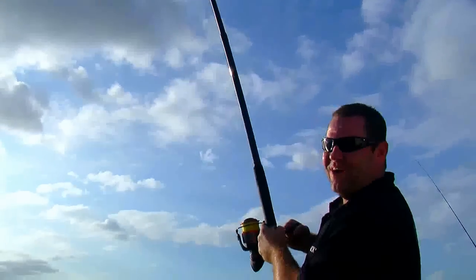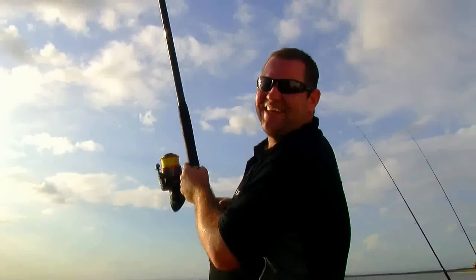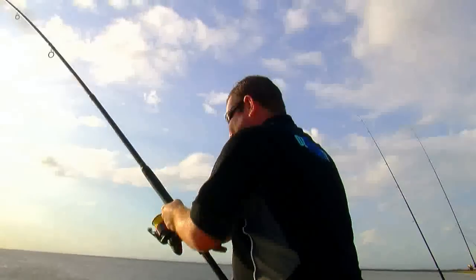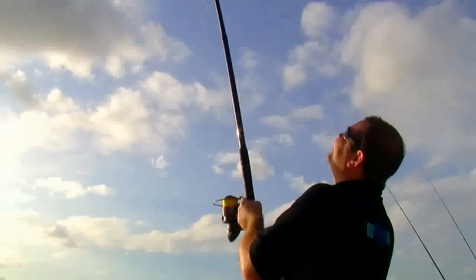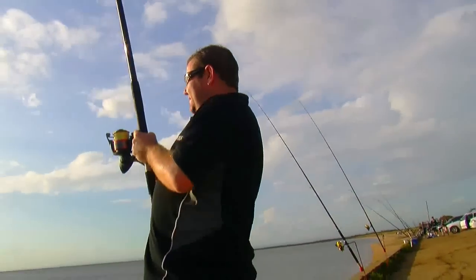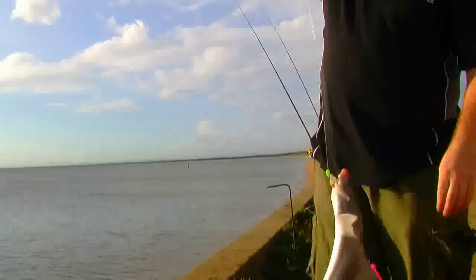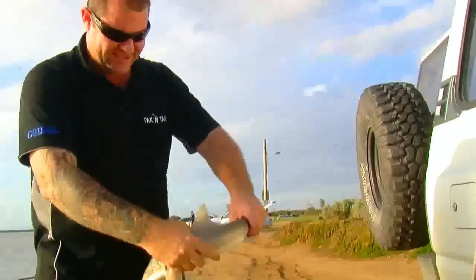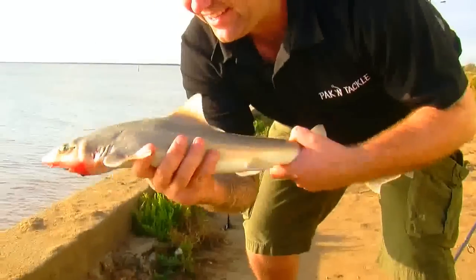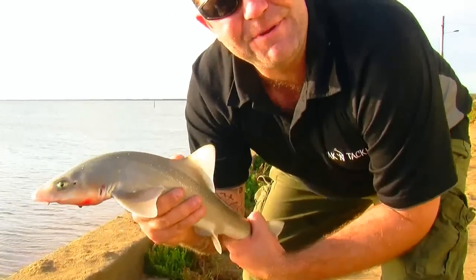Chris has just gone to get us some food, and his young son Lockie's got the camera. That'd be right, we get a bite as soon as he drives off. That is a gummy. It's a nice little gummy. Okay, have a look at that, eh? It's a nice little fish, and your daddy missed it. That's all right, we got to see it, didn't we, mate?